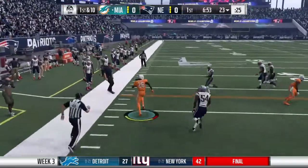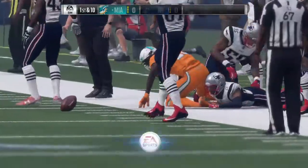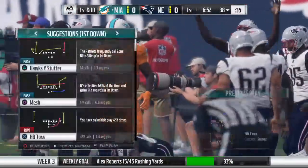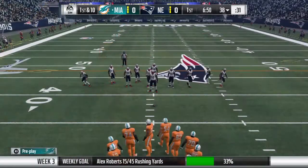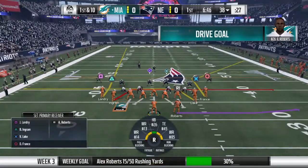First down, Roberts. Simply not much more you can ask out of your running back. Over 100 yards and the 3 touchdowns. And for an old coot like me, I loved it because he did it on the ground. A running back taking control of the game. That's what I like to see.